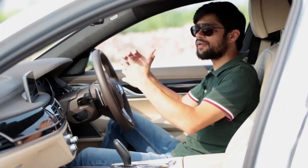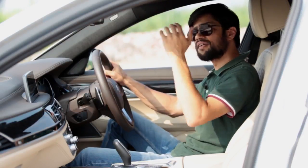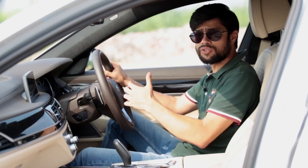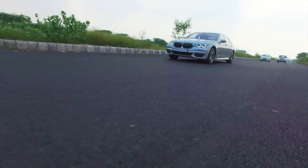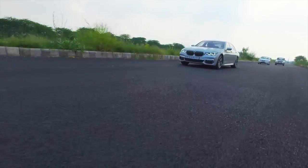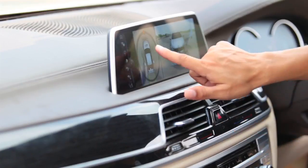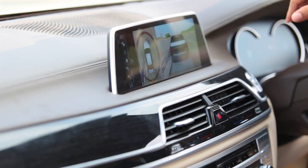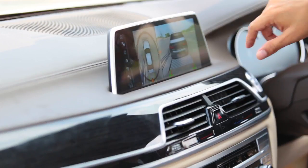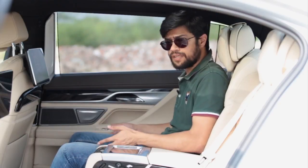If you talk about visibility, again, visibility from the front, at the side and even at the rear, despite the car being so huge, is really nice. But when you're driving in traffic, the size of this car can be a bit of a bother at times. So if you're driving at speeds under 20 km/h, the system automatically shuffles between various camera angles to help you navigate those tight spots. The main reason you would buy a 7 Series is to be in this seat.